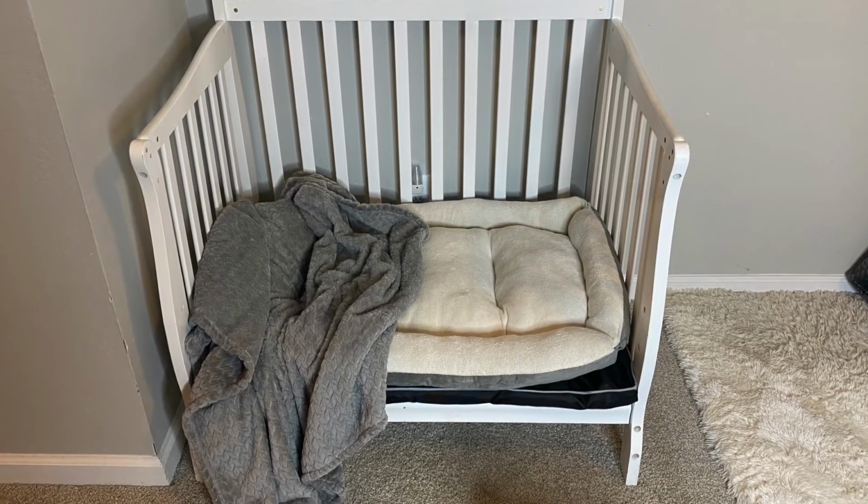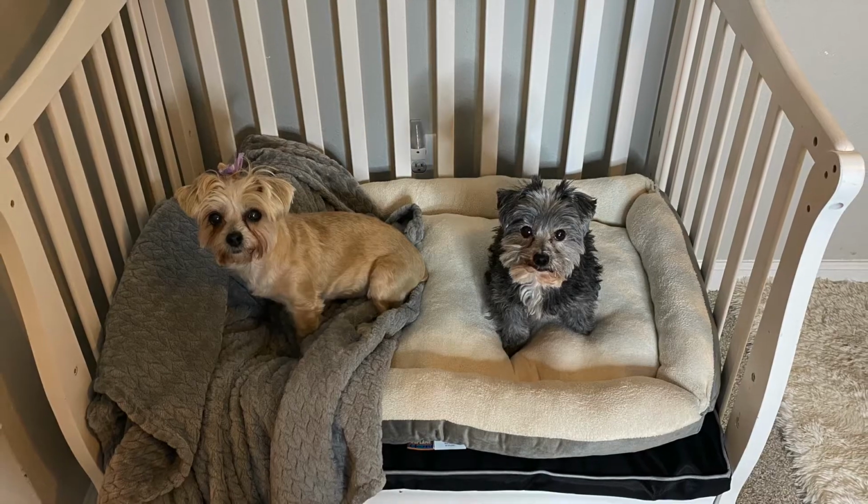So here is the final look, their little pillow with their little blanket, and this is them in it, my little cuties.